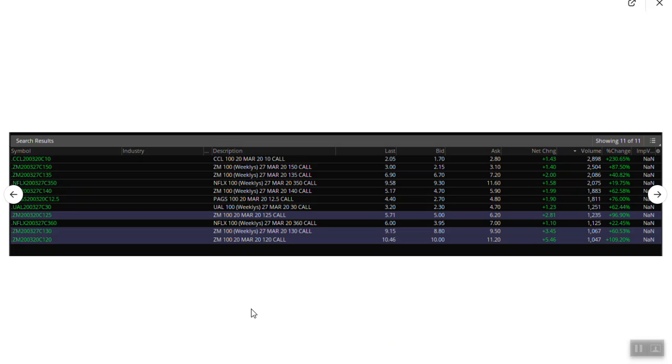Quick review of some of the option activity there Friday. Basically, we had a short squeeze going on in Carnival with all the talk of a bailout for the airlines and the cruise line industry.